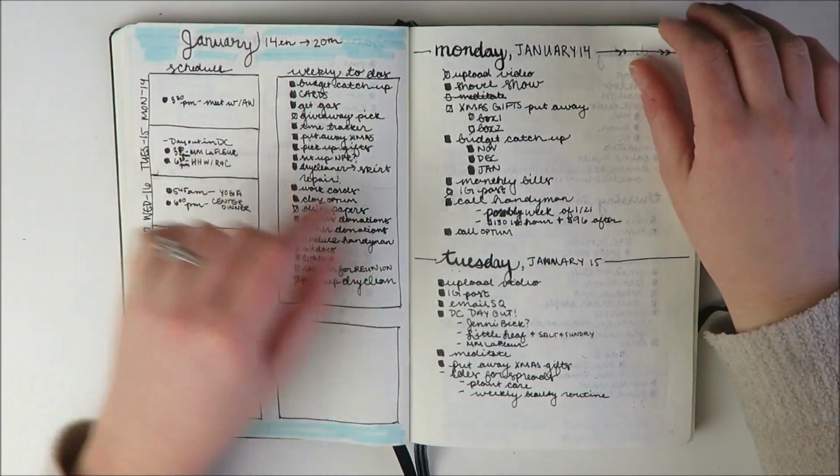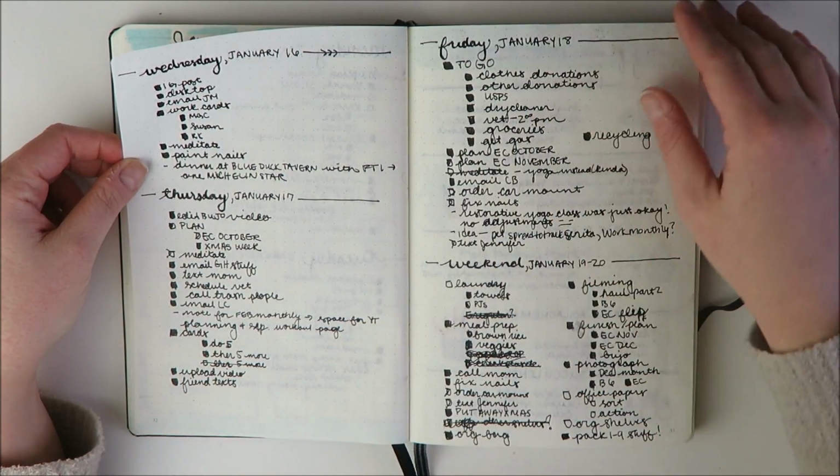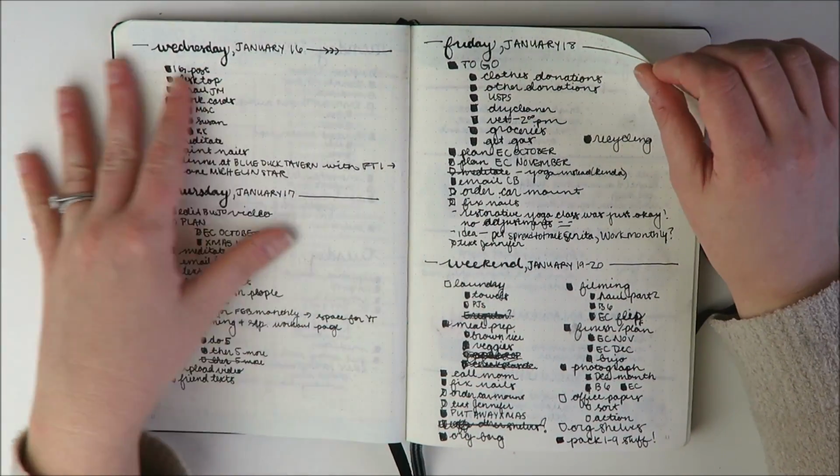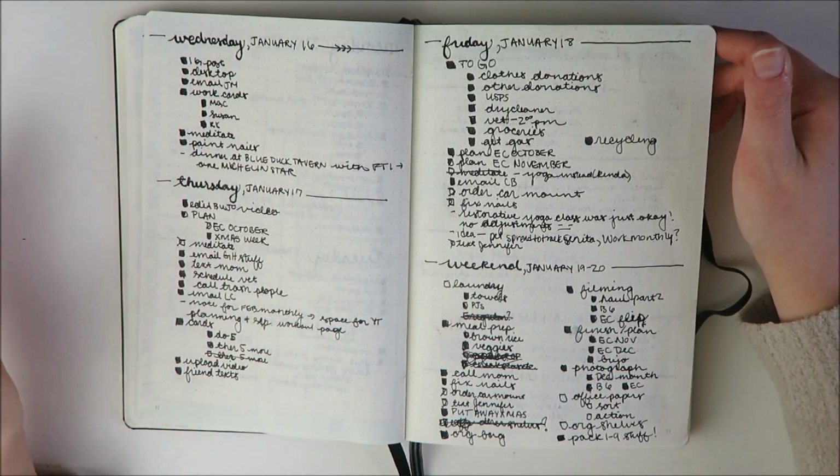Just had weekly to-dos here. I tried to do some lettering, Strugglesville, but yeah, I just like how clean and airy it looks. I started adding these lines. I thought those were pretty functional just to divide up the day.